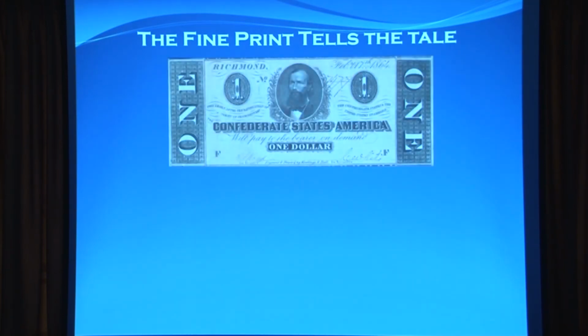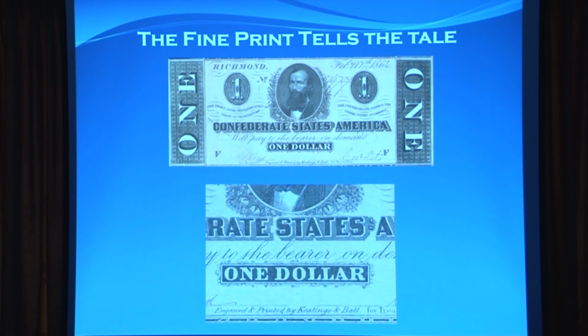This is an even later printing where it's gone all the way to simply engraved and printed by Keating and Ball. So by this time, they were doing the whole show on some notes, not all.